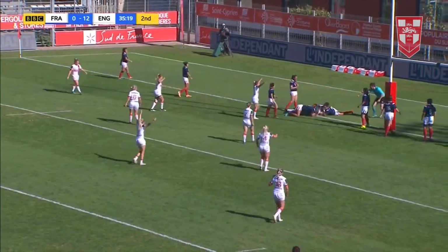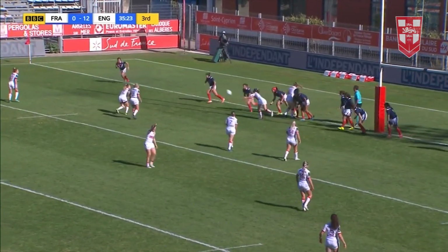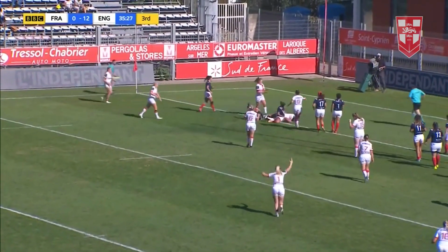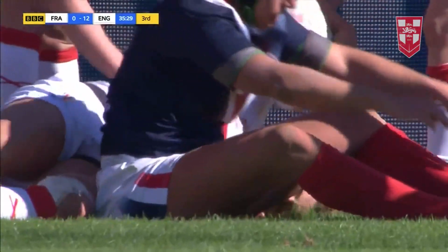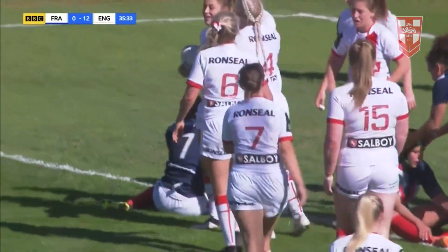Is this a third try? Is she over the try line? The referee says no, just short. Here goes Jones. Keeps it moving. Rudge sees a gap. Rudge goes for it. Rudge gets the try. England now very much in command. All come off the back of hard, strong carries there.